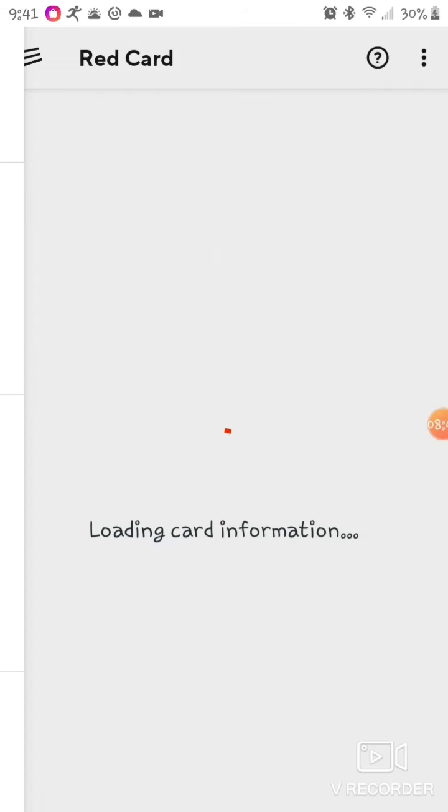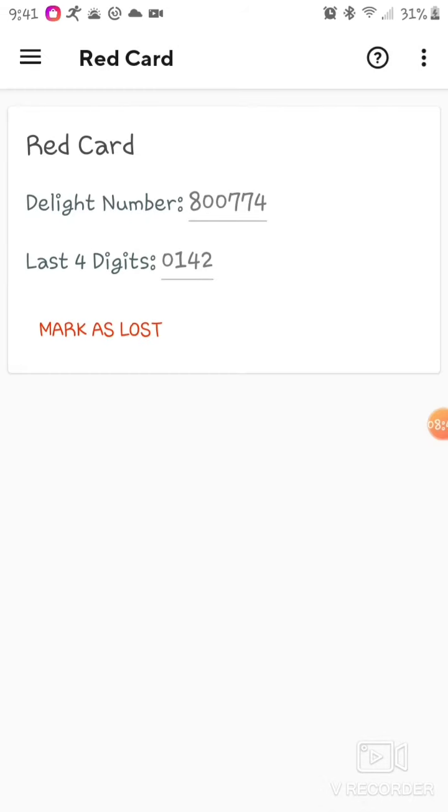Here's the thing I was talking about in the last video about your red card. DoorDash will send you a card. A red card takes about 7 to 10 business days to get, and what you would do is put that number in along with the last 4 digits of the card. And if you ever lose or misplace your red card, do not mark it as lost, because it will stop you from being allowed to receive deliveries, and you won't be able to get paid or make any money.